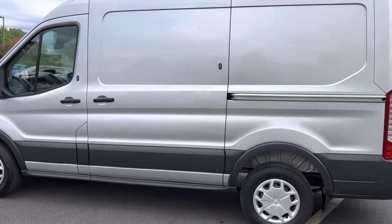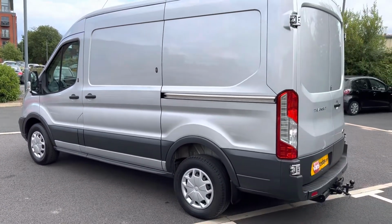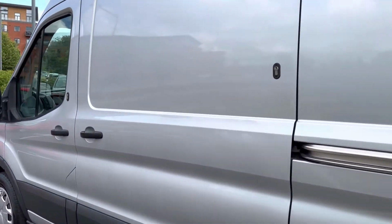Pretty rare, an L2H2 is, to be fair. Is it an L2H3? God, it's difficult to tell at times, to be quite frank. It'll tell you in the advert what it is. I think it might be an L2H2, H3. No, L2H2. Okay.